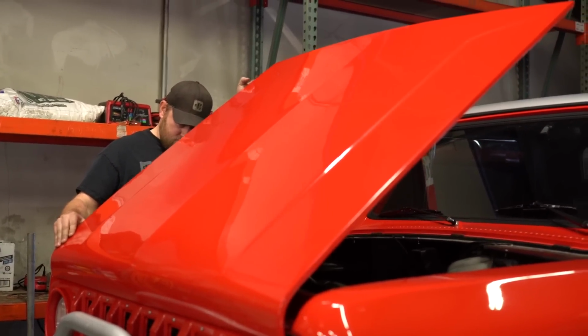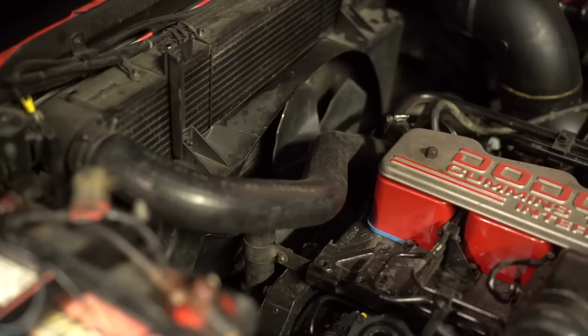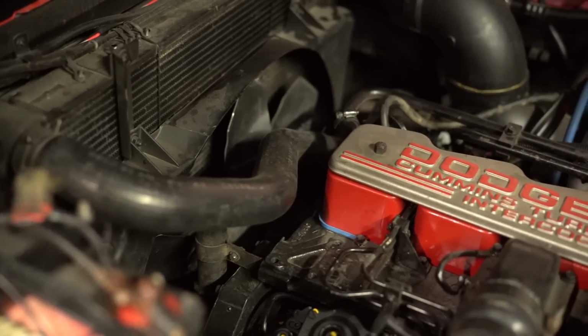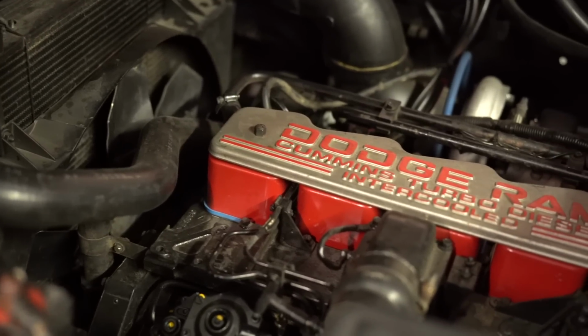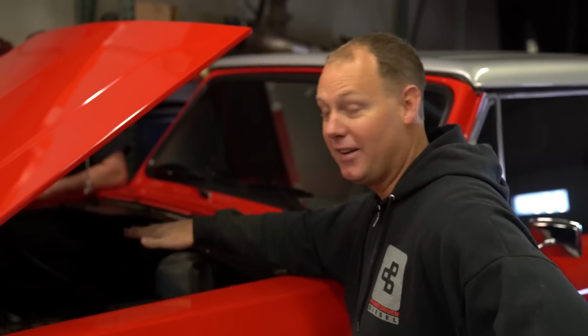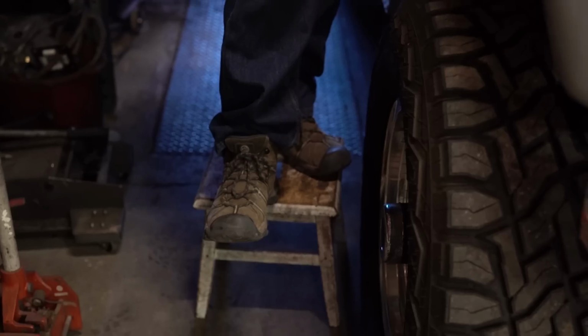So one thing you'll notice on this truck is how deep the engine is in the engine bay. There's like a 4-inch body lift to make this thing work. And so the engine is just down there. It's like a hole, a big old hole in there. There's tons of room above the engine. It's really far down there, really interesting that way.